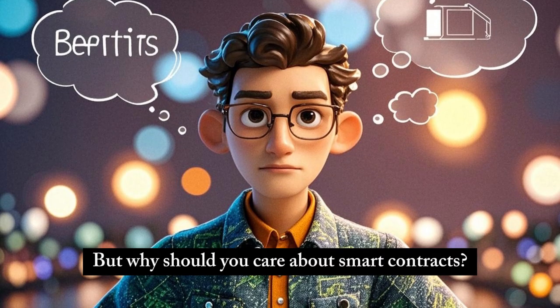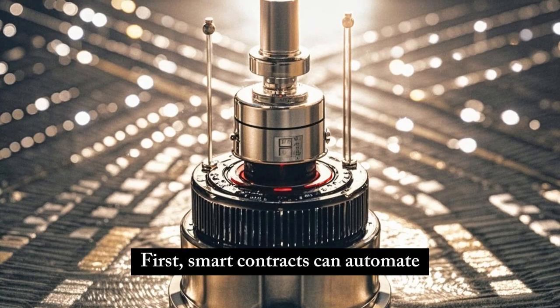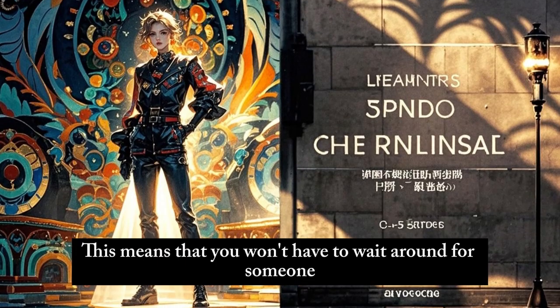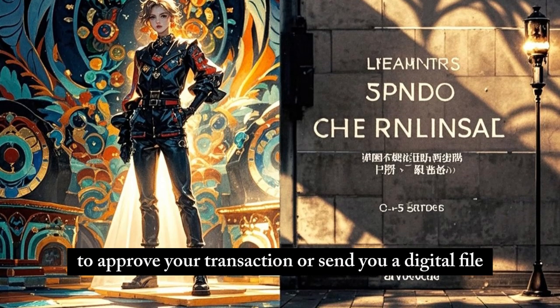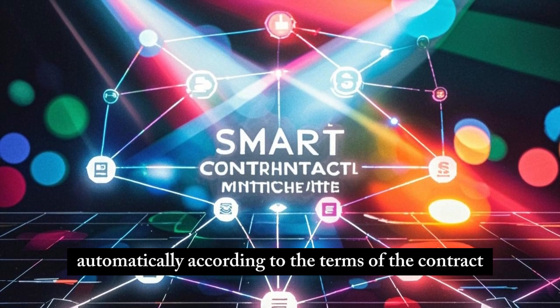But why should you care about smart contracts? What are the benefits of using them over traditional contracts? First, smart contracts can automate many of the processes that are normally done manually. This means that you won't have to wait around for someone to approve your transaction or send you a digital file. Instead, everything will happen automatically according to the terms of the contract.